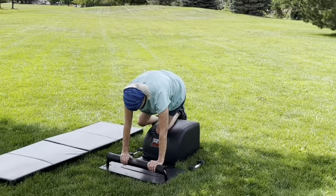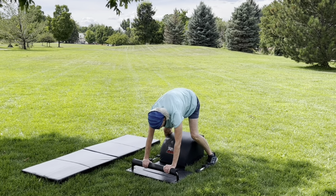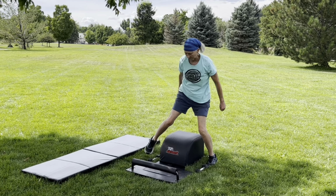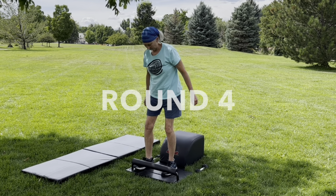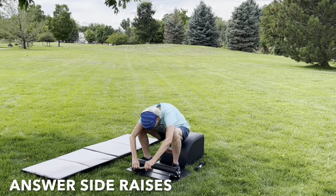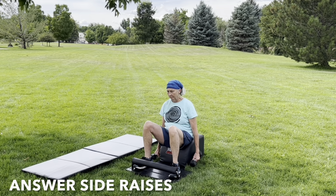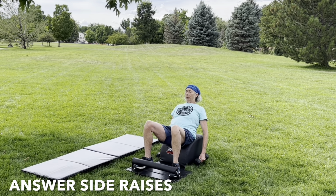Wonderful work. Plant the foot, stand up for greatness, and let's come back to the front of our answer for round four of our answer side raises. Tuck the toes, inhale down, knees over the ankles, legs parallel with one another. Grab the weights, get a full sit-up in, lengthen the spine.